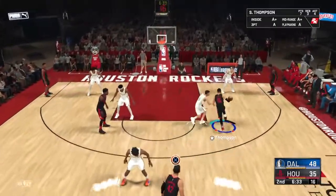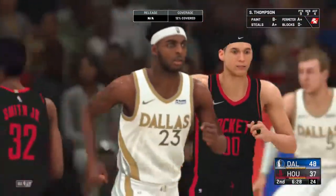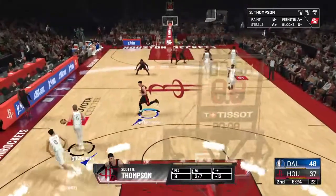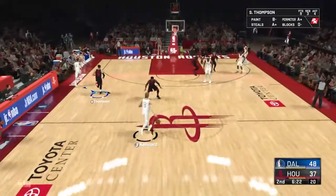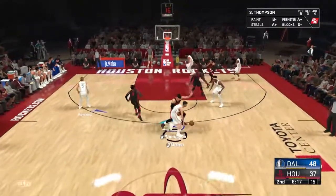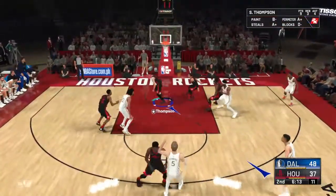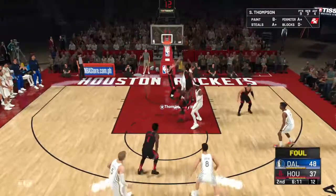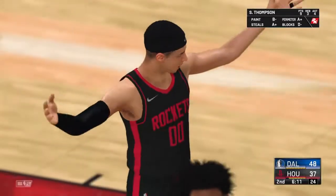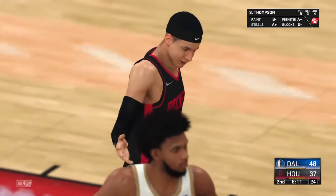Green against Thompson. Lays it up off the glass. Thompson's got 9. I mean, the number of points they've scored in the paint already here is eye-opening. Pass to Green. Back to Kennard. Here's Bagley. And foul on the shot. He'll shoot 2. And now, yep, this will be a coach's challenge. We thought that might happen, triggering a review of the personal foul.